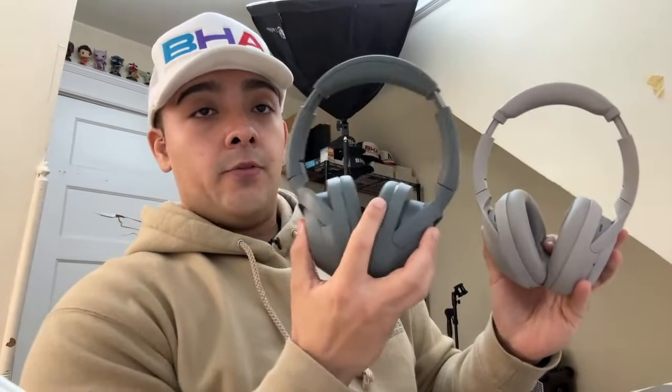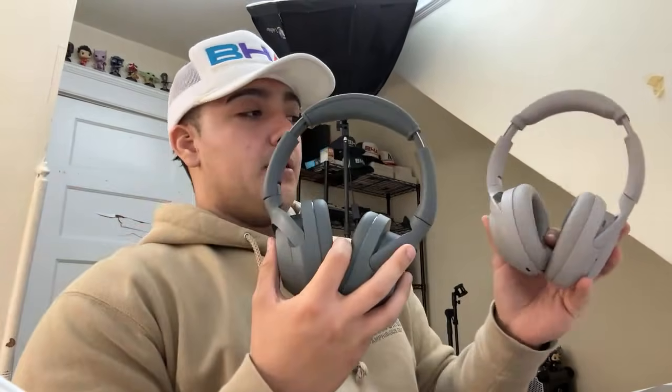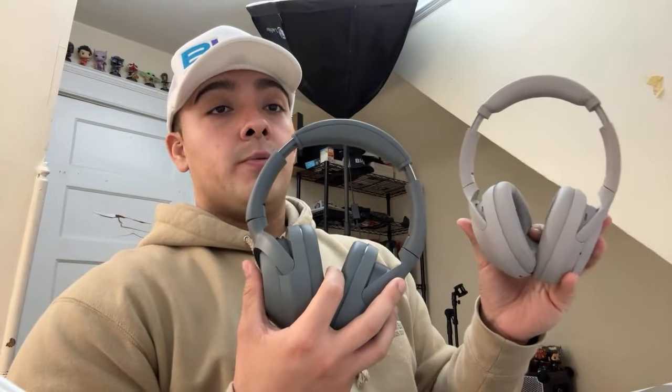However, and I've gone through this multiple times, one of the big differences between the XM4's and the Ultwear is that atmospheric pressure sensor. While at ground level, the XM4's are going to block out a little bit more noise than the Ultwear. That is to be expected. However, while at cruising altitude, the XM4's are going to block out a lot more noise than the Ultwears because the Ultwears do not have that atmospheric pressure sensor.